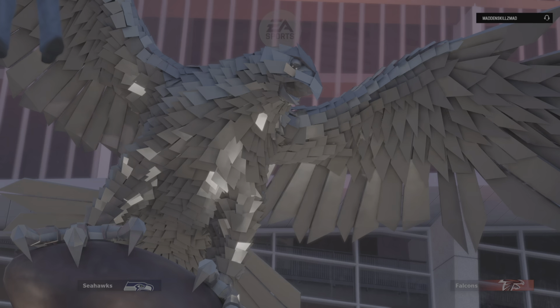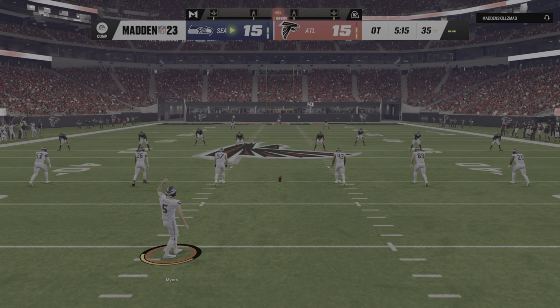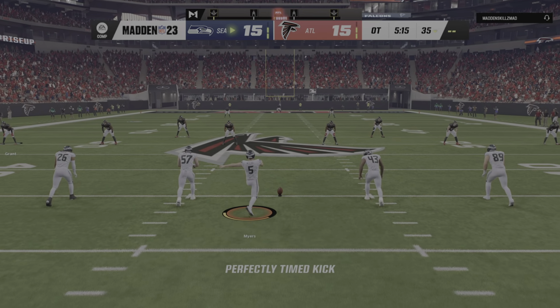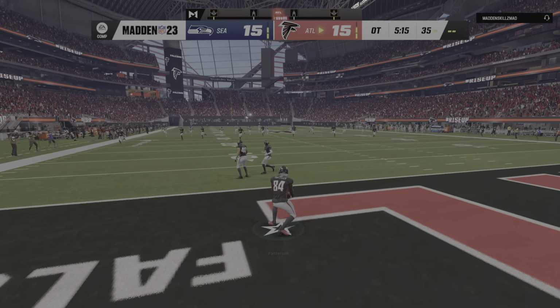If both teams kick field goals, the next team to score wins. But if the receiving team throws a pick six or fumbles the ball and it gets picked up by the defense and they score, the game is over at that point. So possession in overtime first goes to the Atlanta Falcons, and we are back underway.